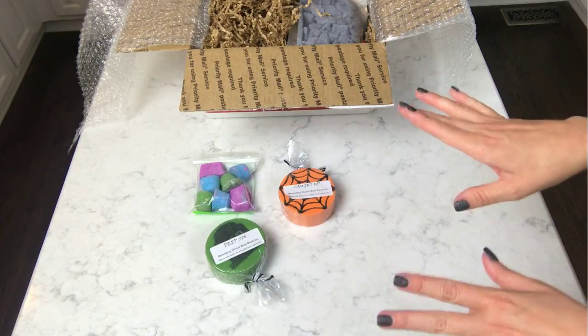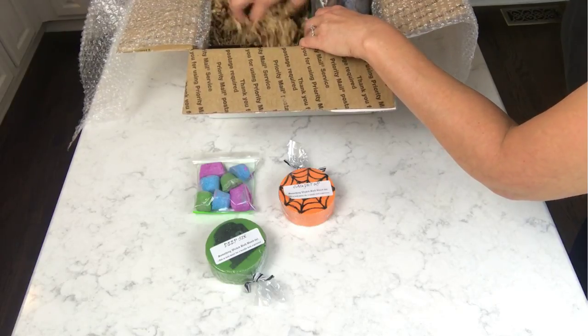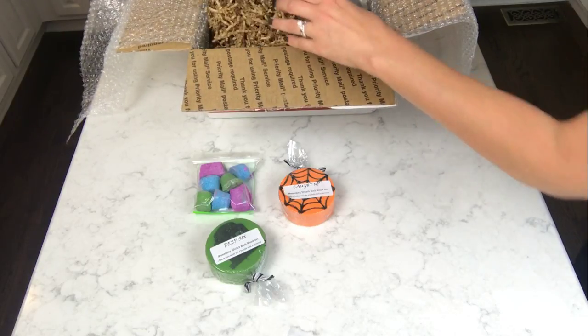I'm kind of working backwards here. I'm still getting used to the whole front facing camera thing. Okay. I can't wait to see these.